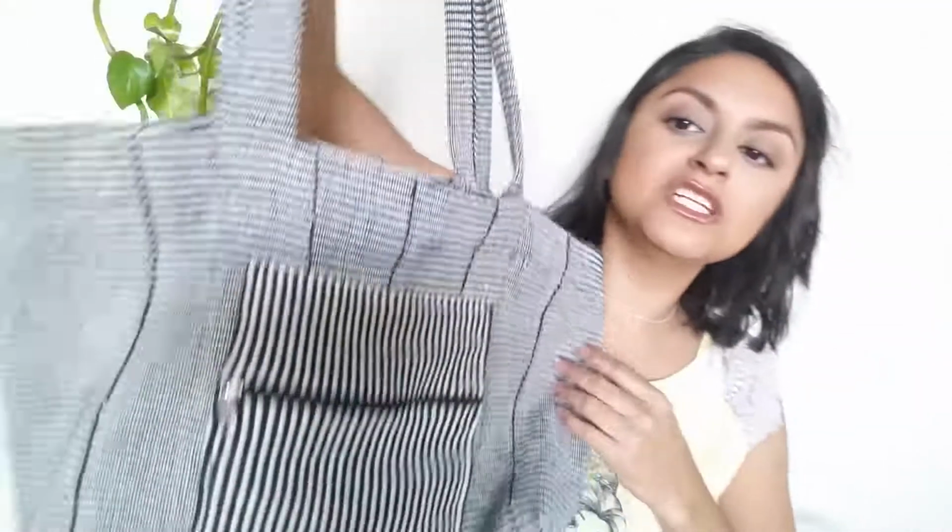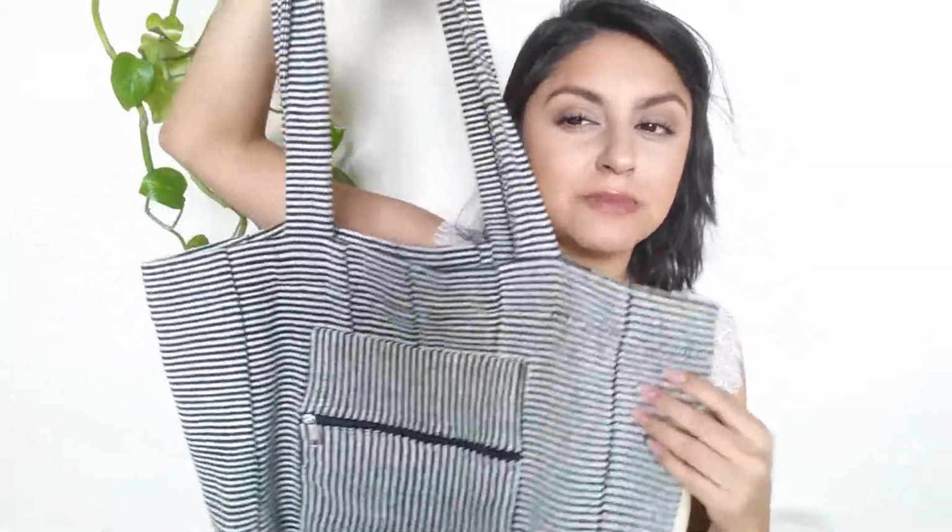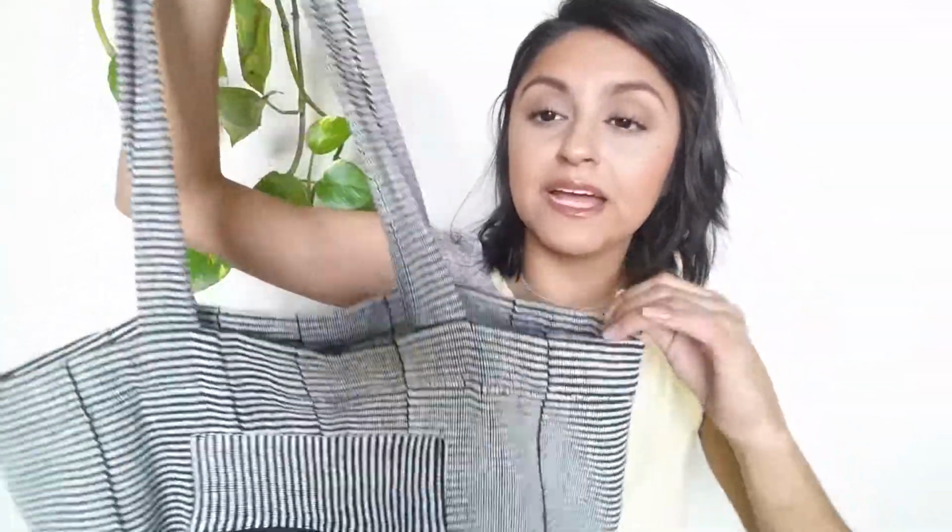I don't know what it is about this bag, but when I saw it, I knew that I wanted it. It was $42, I believe. Yeah, it was $42. And at first, the first time I saw it, I think that's maybe why I didn't get it. I was like, $42. But I came home and I kept thinking about it, and I knew it would be well worth it, because it's going to last a long time since it's 100% cotton.